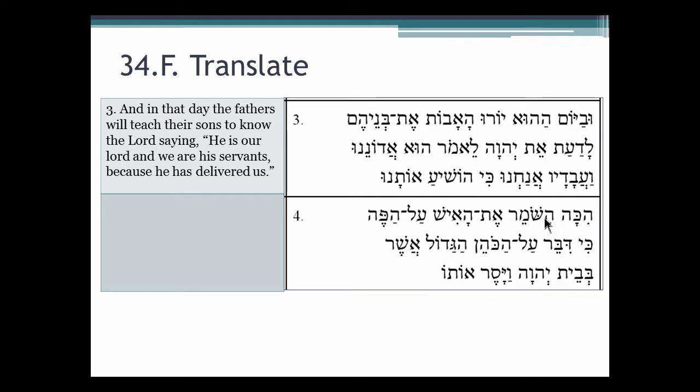So hashomer, the one who guards. This is a participle with a definite article. Definite article, hey, patak dagesh. Shamar is a verb lemma. The first vowel is an O. Shomer, ha'shomer. The one who guards, or the one who keeps, basically the guard, or the guardian. Hika, struck. So the guard struck et ha'ish. Direct object marker, ha'ish. Struck the man al hapeh, upon the mouth.